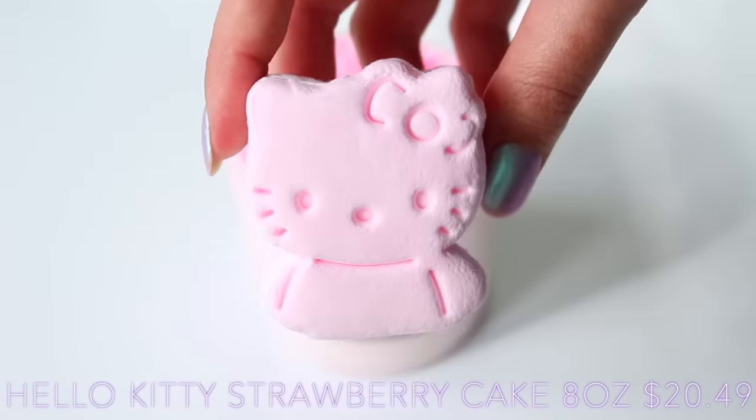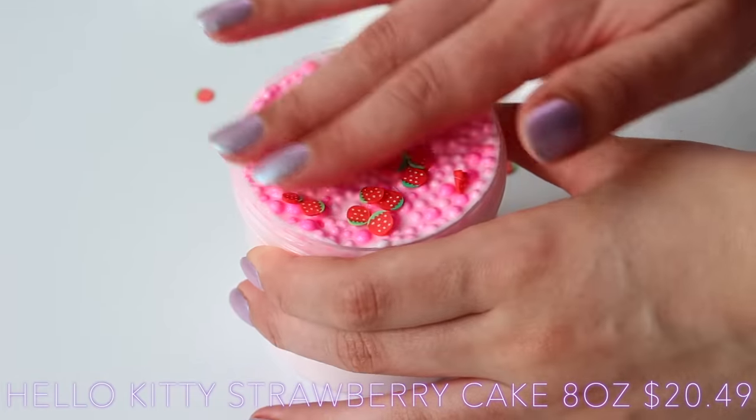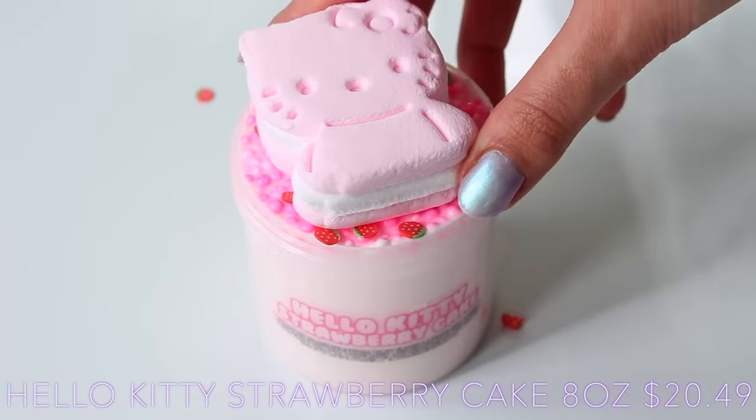Last but not least, we have the Hello Kitty Strawberry Cake. And this was, again, a perfection of a slime. It comes with a really thick base. It has some foam on it. And then you add some Firmos as well as the clay piece.